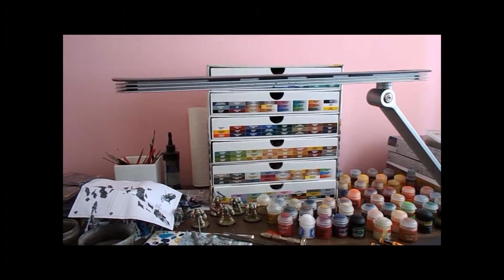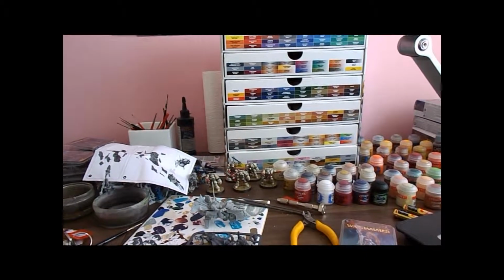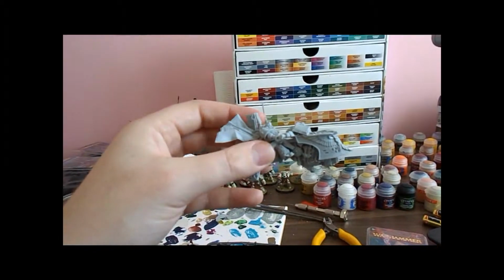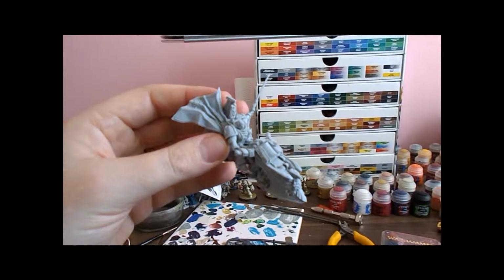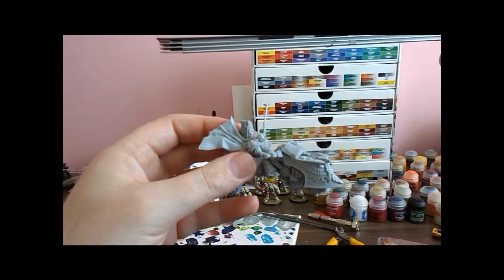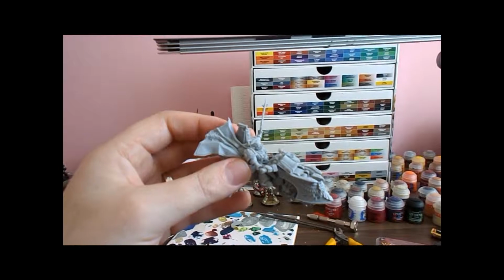So I'll just show you the models now. Sorry about the shaky cam guys, I am doing this with my hands. I do not have a tripod. So this one, I've been working on building it. For those who don't know what it is, it's from the Warhammer 40k range. The model is called Samael, Master of the Raven Wing.